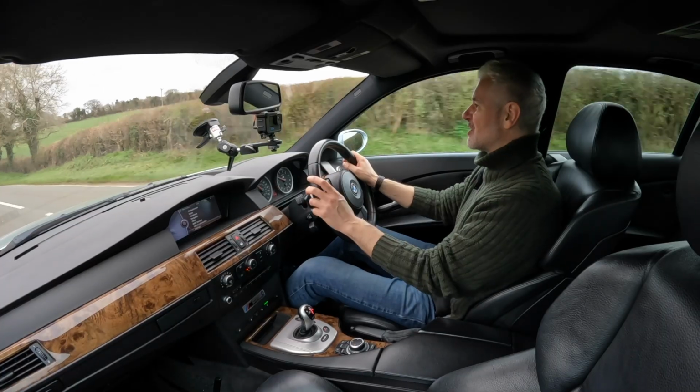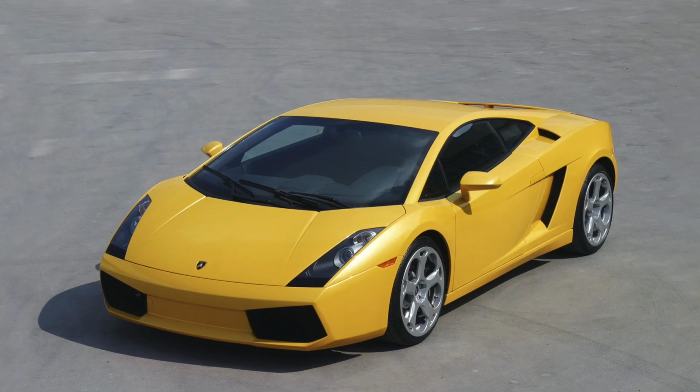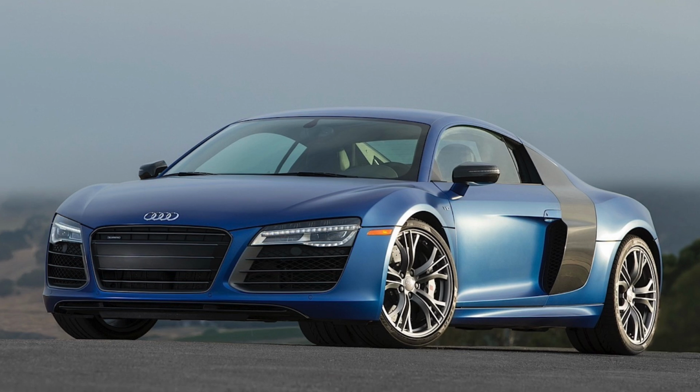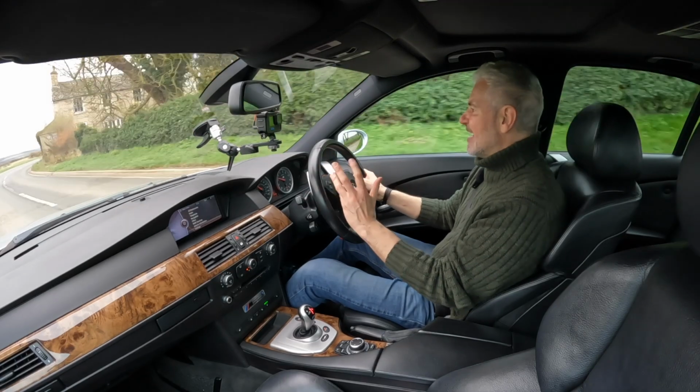If you are looking to get yourself an affordable, in inverted commas, performance V10, you might look at a Gallardo perhaps, but that would be 4 times more expensive than this. The V10 R8, even that would be 3 times as expensive as an M5. So it really is incredible the amount of value that is still available with one of these cars.